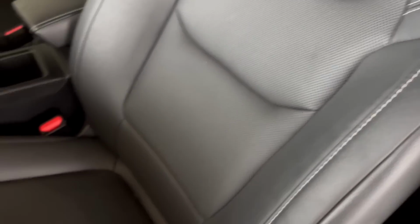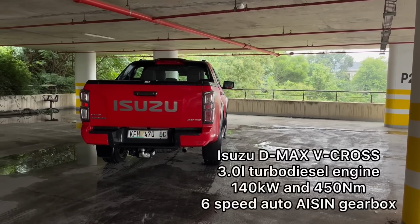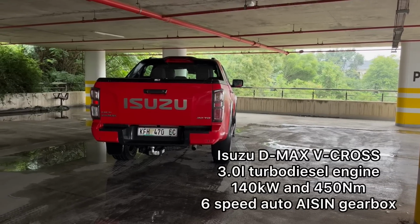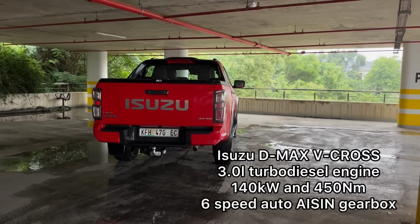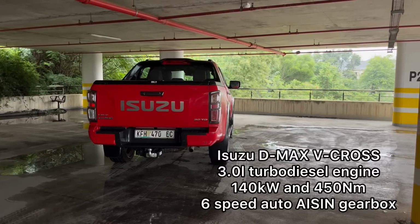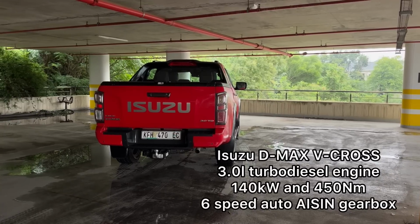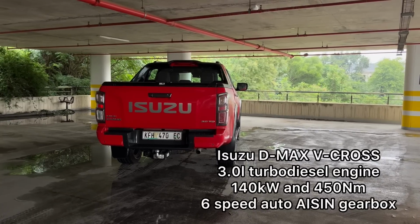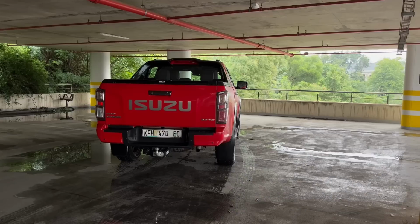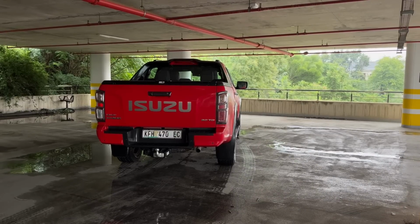What is powering the Isuzu DMAX V-Cross? The V-Cross uses a 3-liter turbo diesel engine that produces 140 kilowatts and 450 Newton meters of torque, mated to a 6-speed Aisin gearbox. Very nice. I love the way it drives. The only thing I'm having an issue with is the diesel grunt. When you start it up, very pronounced diesel grunt.